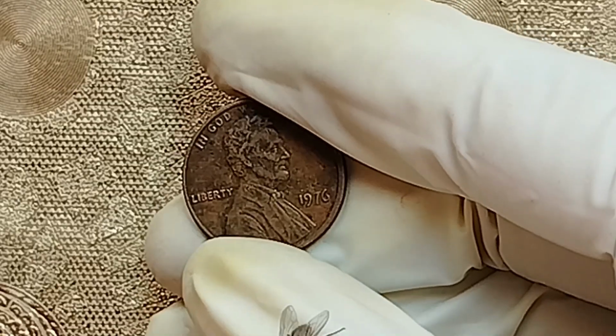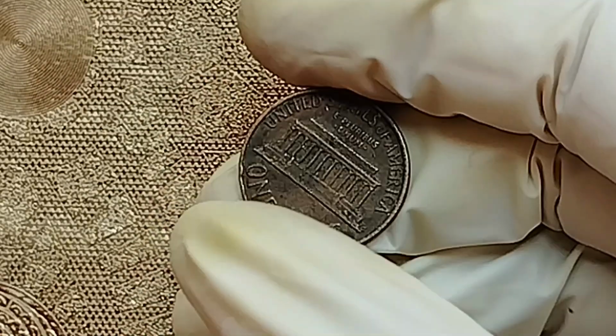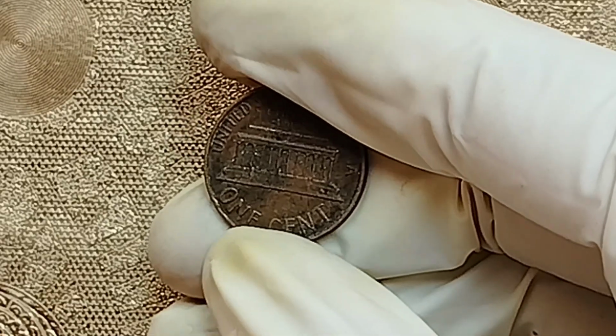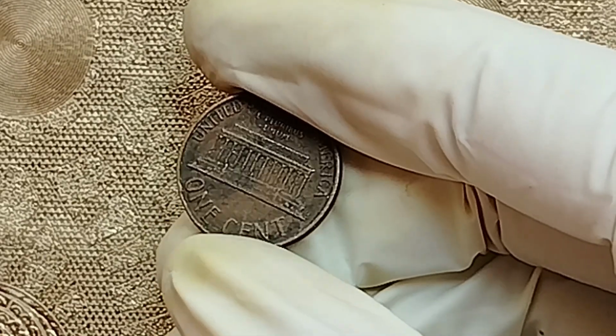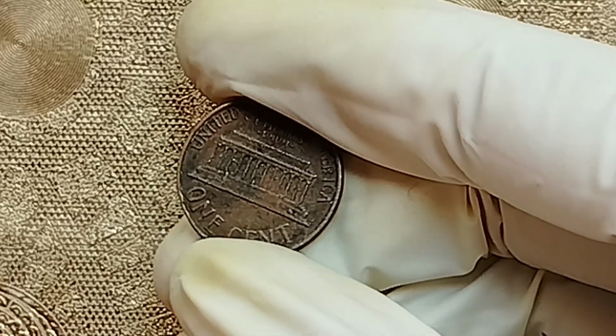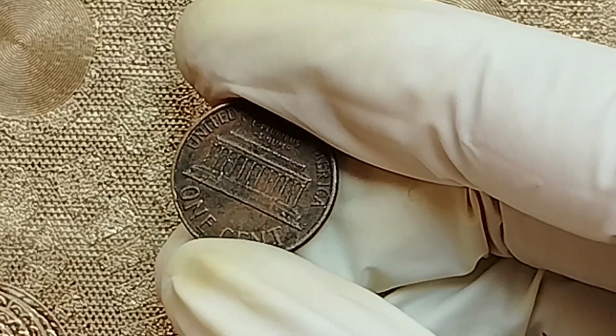The rare errors that increase value. Now let us talk about the real stars of the coin world, mint errors. Error coins happen when something goes wrong during production at the mint. These mistakes are accidental, and because they are rare, collectors pay huge money for them.